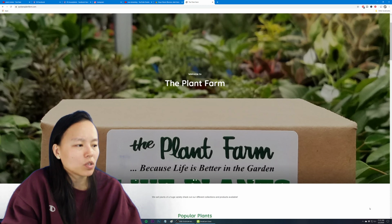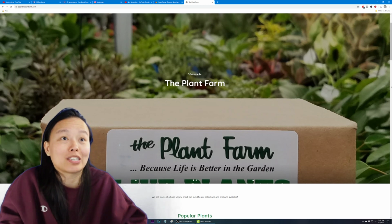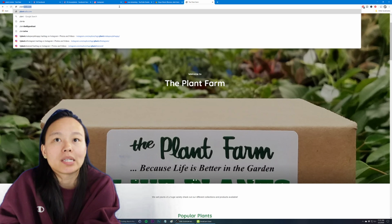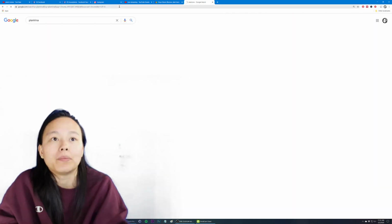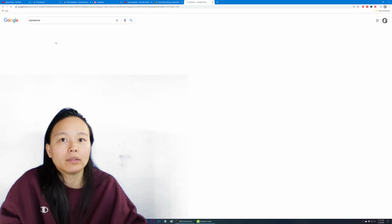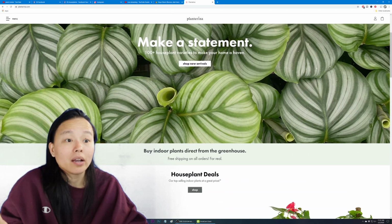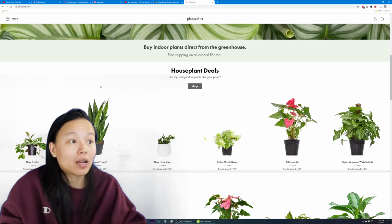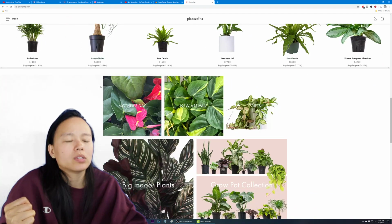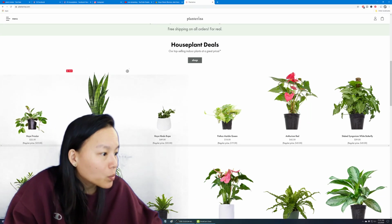Other places I want to mention: Plantarina is sort of newer. I'm not really sure, I don't know if anybody knows, is she the one that's running this, or is it outsourced to somebody else? But she does have her own website, which I can't spell. A lot of people have been able to buy, for instance, the Hoya linearis from her, earlier I think it was like $35 for a 4 inch, and now I think it's completely sold out. But Plantarina is another good one.